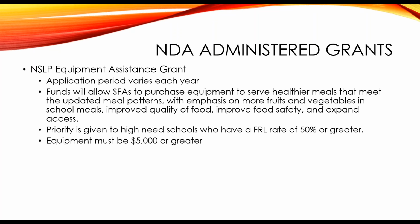So the most recent one we administered was in March of 2016. We sent out a request for application and we got a great response for it. We gave out over, I think, $200,000 for that one. And for this type of grant, the funds allow SFAs to purchase equipment to help serve healthier meals that meet the updated meal patterns, with emphasis on more fruits and vegetables in school meals, improved quality of food, improved food safety, and expanded access to meals for children.